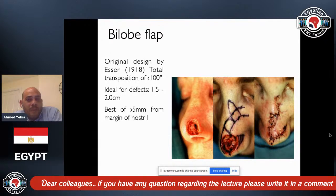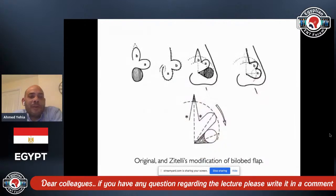This is the bilobed flap, which was designed mainly by Esser. So in the main original bilobed flap, the arc of rotation was 180, 90, and 90. Now there's a variation of this flap by Zitelli. So normally you try to make the arc of rotation maximum 90 or 100. So you rotate 45 and 45 or 50 and 50.